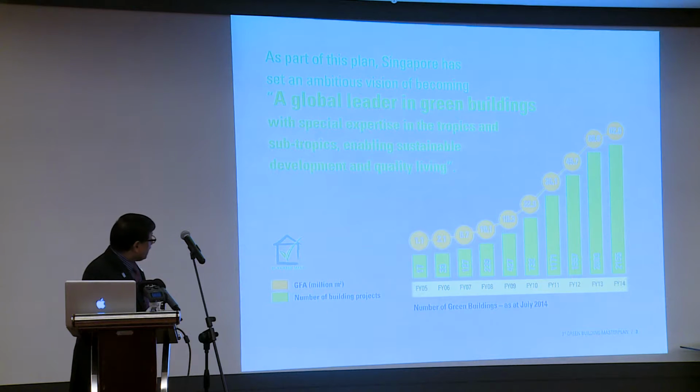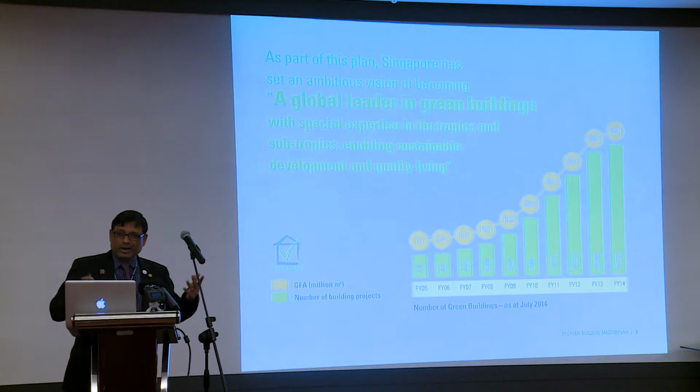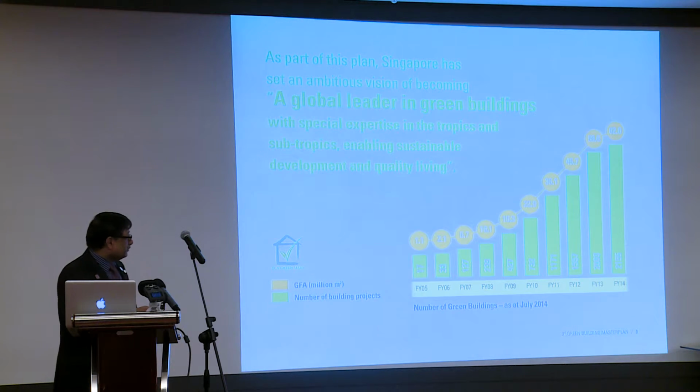The Green Mark rating system has been developed in Singapore for not a very long time. It's only about 10, 11 years to be precise. And here is a snapshot of what happened. The first Green Mark rated building was in 2005. It was our National Library Board headquarters building. It's quite an interesting building, designed to the bioclimatic requirements of where it is located. A lot of things were taken into consideration. And as of late 2014, we have about 2155 buildings.